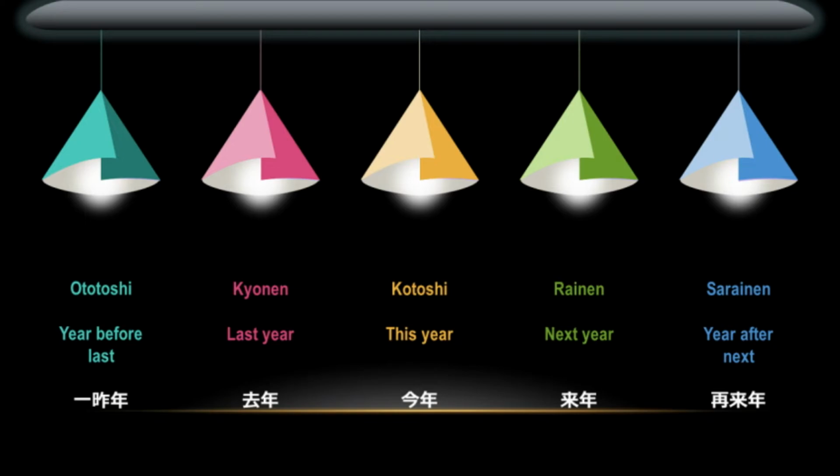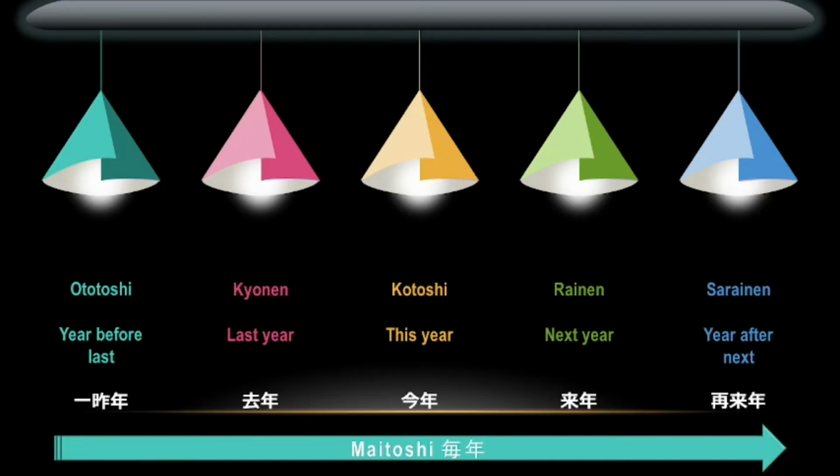Actually, the words toshi and nen both have the same meaning, which is year. But depending on the situation, different words are used. You will learn about them later on, but for the time being, just remember these 5 words. Ototoshi, kyonen, kotoshi, rainen, sarainen. If you want to say that next year is 2023, then in Japanese you will say Rainen wa 2023 nen desu.